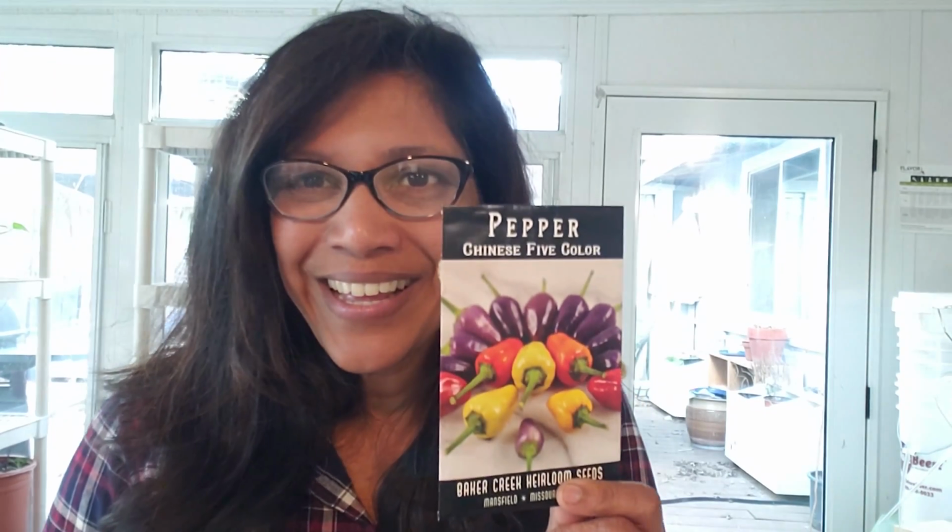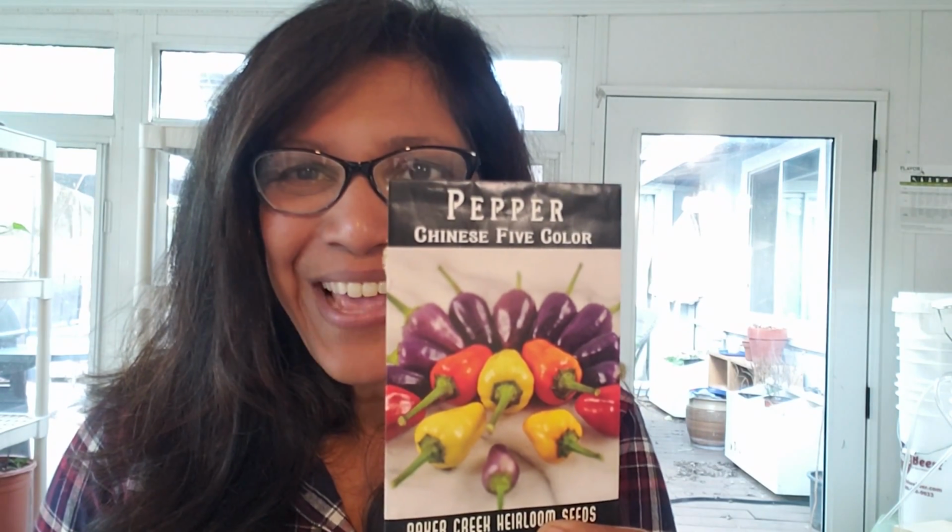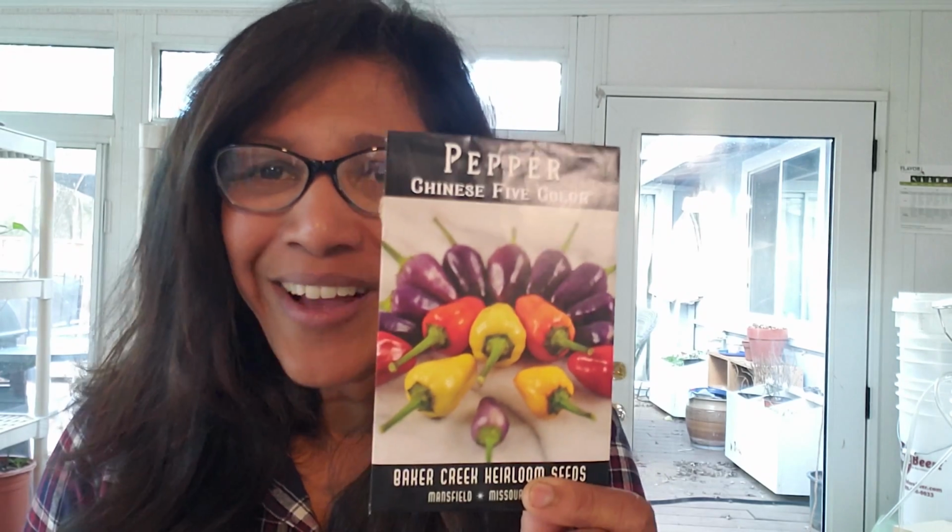Okay, so I am back indoors and ready to start my single seed challenge. So here is the grand reveal of the seed I have chosen. Wait for it. It's the Chinese 5-color pepper. Look how pretty that is.